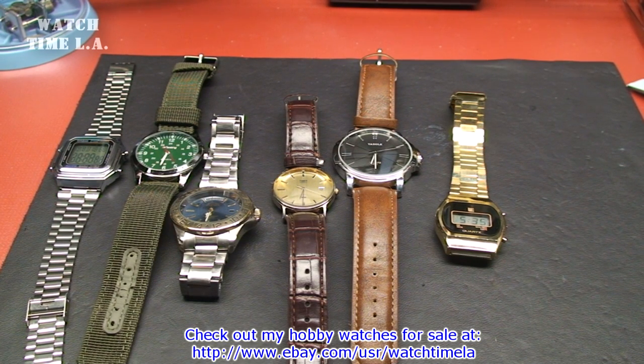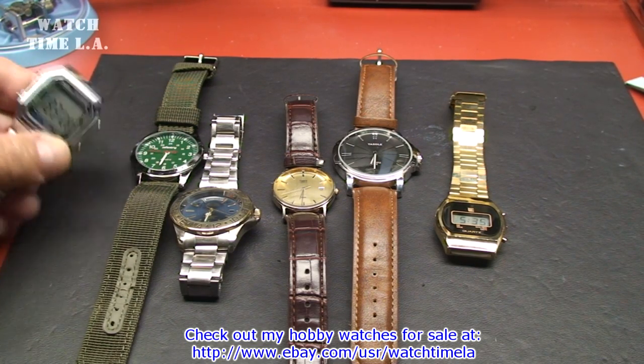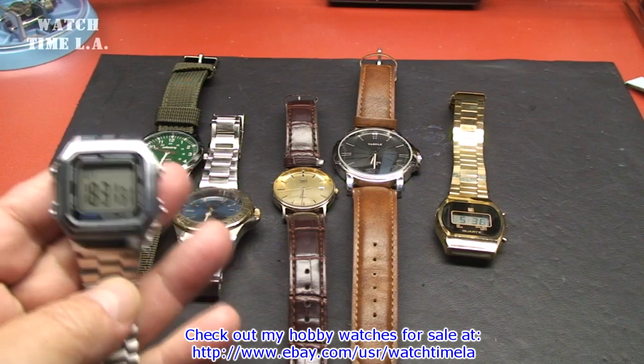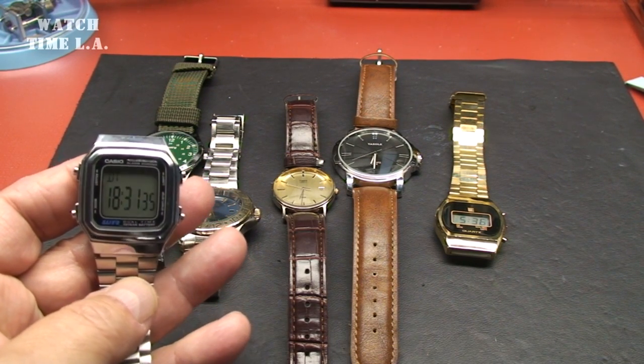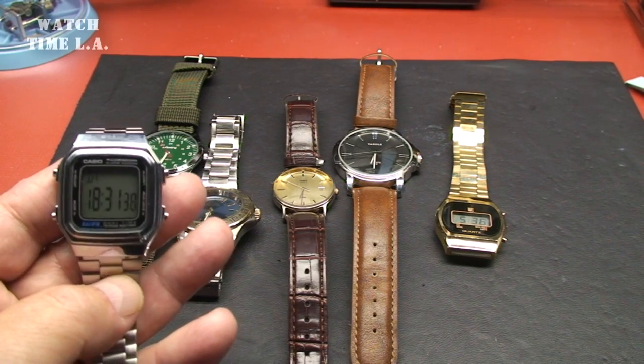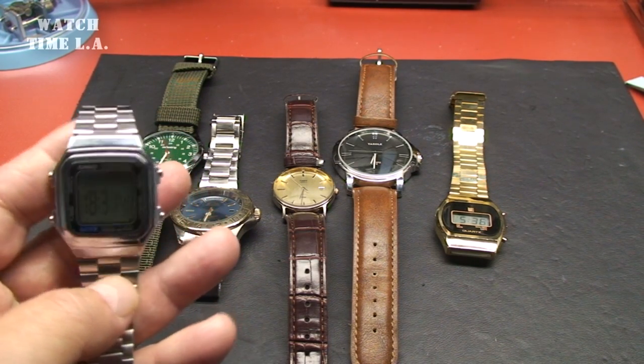But the watches we're going to be looking at today have a very unique feature about them. In fact, not a single one of these watches reaches $10 US. That's right, under $10 watches. Believe it or not, there are many, many to choose from. In fact, this Casio right here, I bought brand new for, I think it was $9.50. And this is the upgraded version from the basic version.